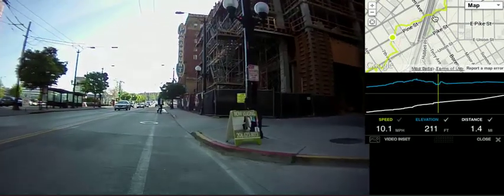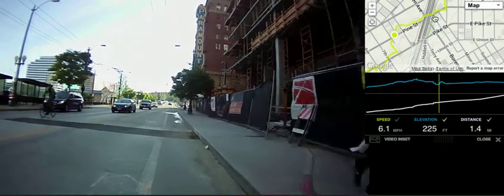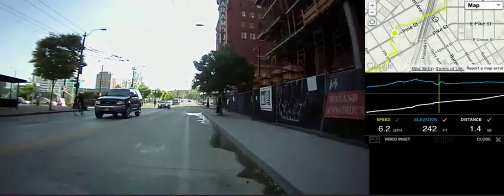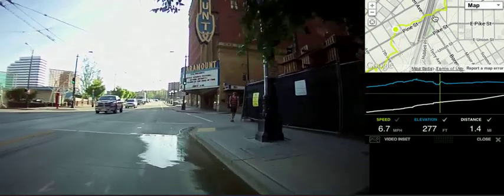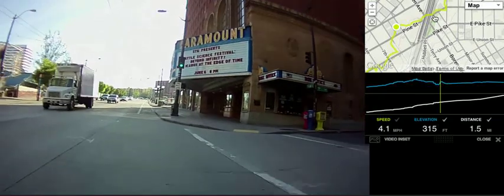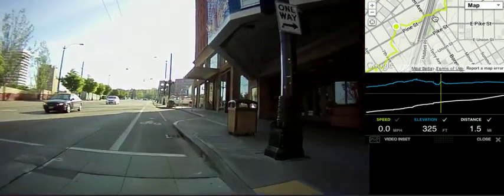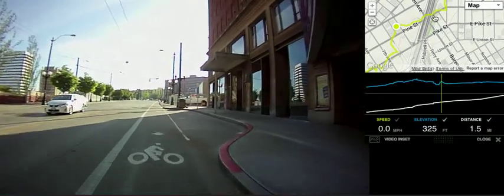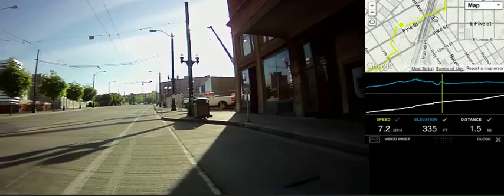You see up to the right the Paramount Theater. That's probably one of the two, sort of three big performance theaters downtown. Now we're essentially leaving downtown, getting close to the freeway, about to cross the freeway. And then we'll be entering Capitol Hill, which is sort of a happening place.